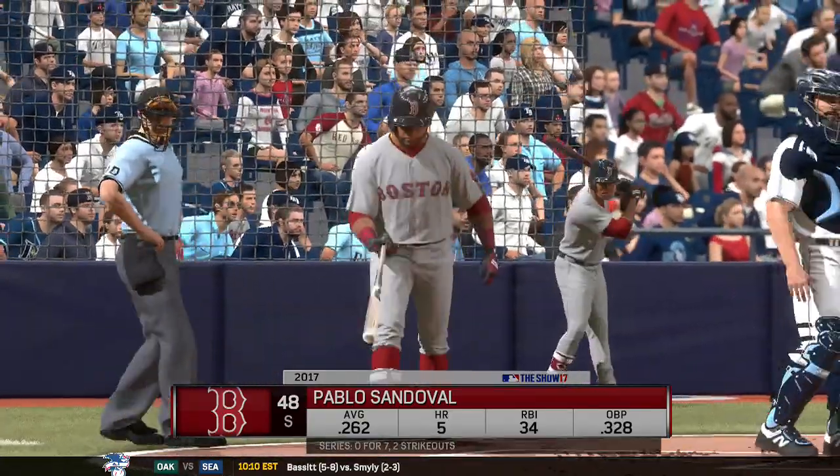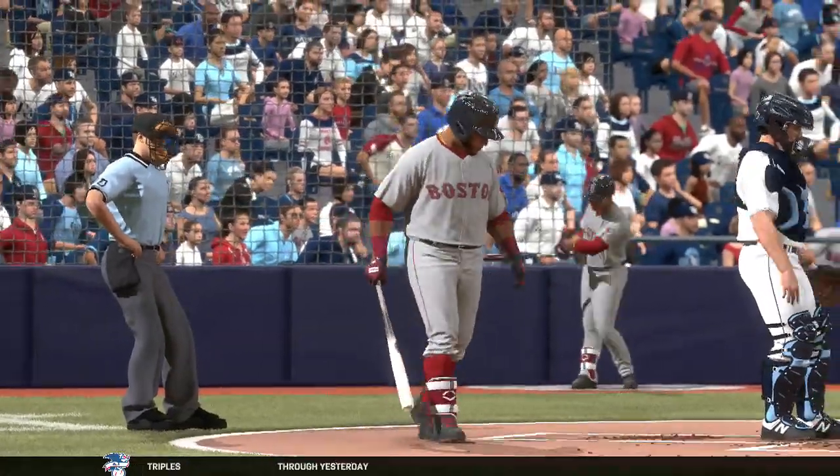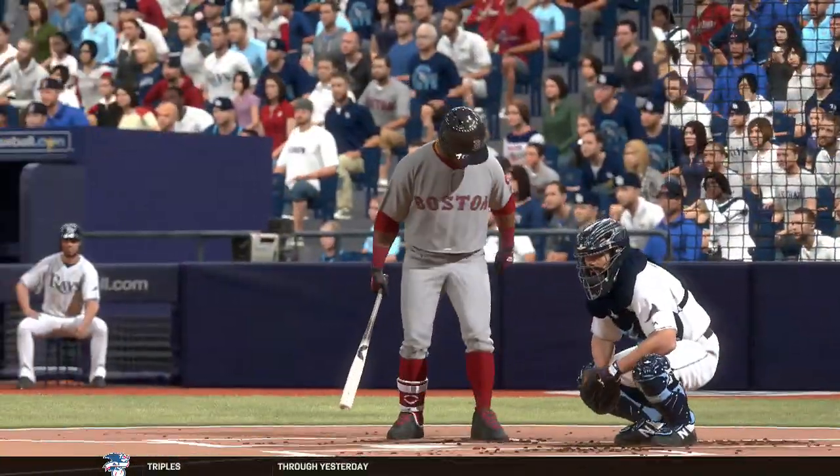Here's the Panda now, Pablo Sandoval. He enters play hitting in the .260s for the year.